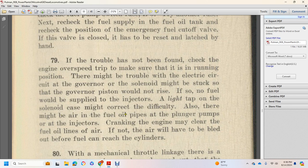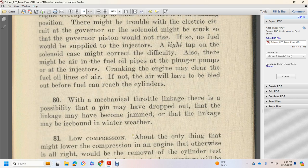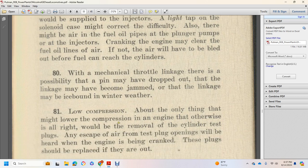Also, there might be air in the fuel oil pipes, at the plunger pumps, or in the injectors. Cranking the engine may clear the fuel oil lines of the air. If not, the air will have to be bled out before the fuel can reach the cylinders. 80. With mechanical throttle linkage, there is a possibility the pin may have dropped out, that the linkage may have become jammed, or that the linkage may be icebound in winter weather.